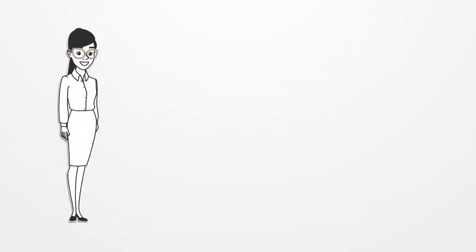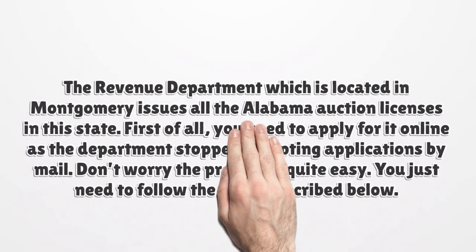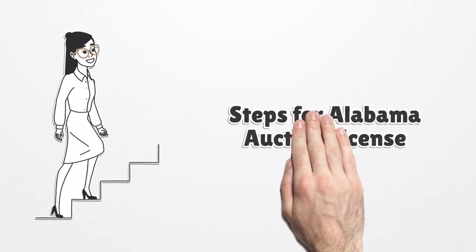Alabama auction license. The Revenue Department, which is located in Montgomery, issues all the Alabama auction licenses in this state. First of all, you need to apply for it online, as the department stopped accepting applications by mail. Don't worry, the process is quite easy. You just need to follow the steps described below. Steps for Alabama auction license.